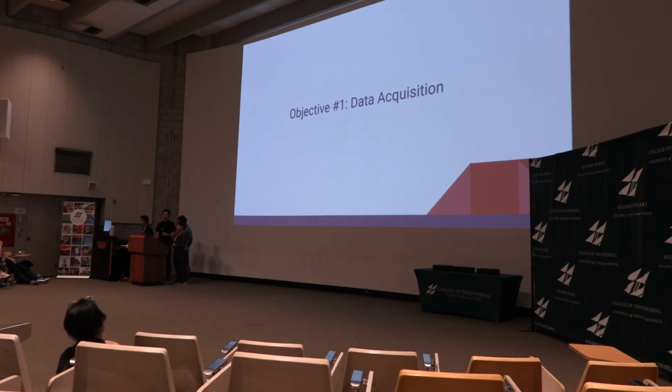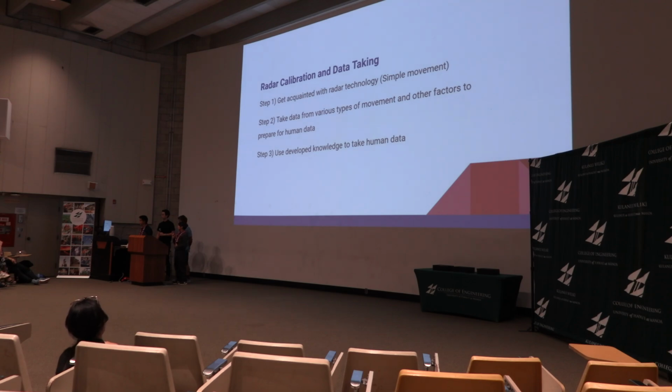So now we're going to move on to our first objective, which was data acquisition. This objective included radar calibration and data taking. And we did this in 3 steps. Our first step was to just get acquainted with the radar technology. Our second step was to take data from various types of movements to prepare for human data. And our third step was to take said human data.